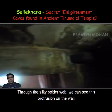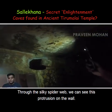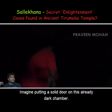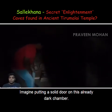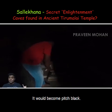Through the silky spiderweb, we can see this protrusion on the wall. It was used to fit a door. Imagine putting a solid door on this already dark chamber. It would become pitch black and airtight.